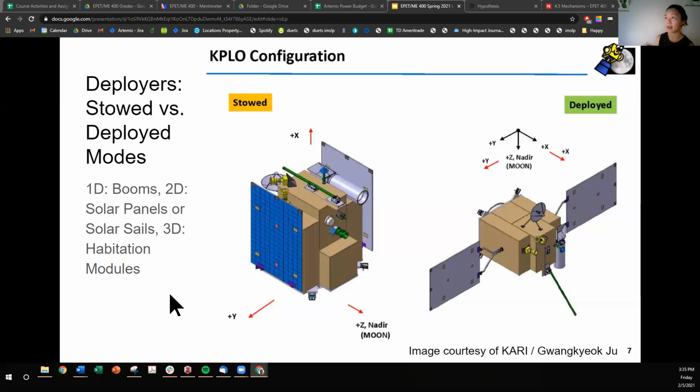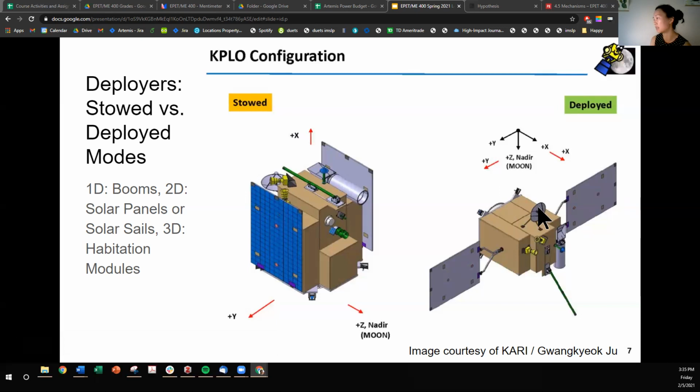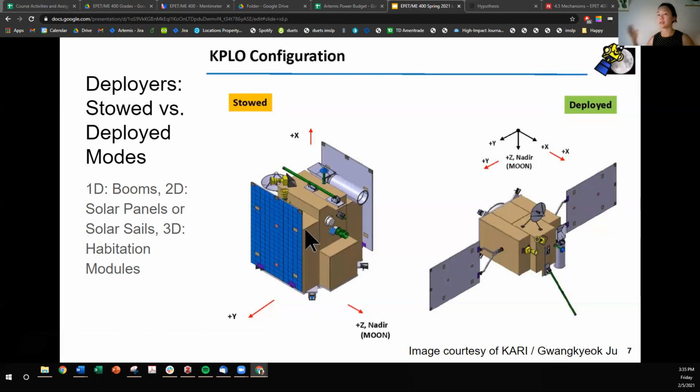The reason why we have to have stowed configurations is because of the volumetric limitations on rocket fairings. So let's just take a look at the difference between the stowed and the deployed. What you'll see here is that there's an antenna that needs to come up. I think that looks like it's right over there. You'll also see the solar panels in this configuration are collapsed into the spacecraft.